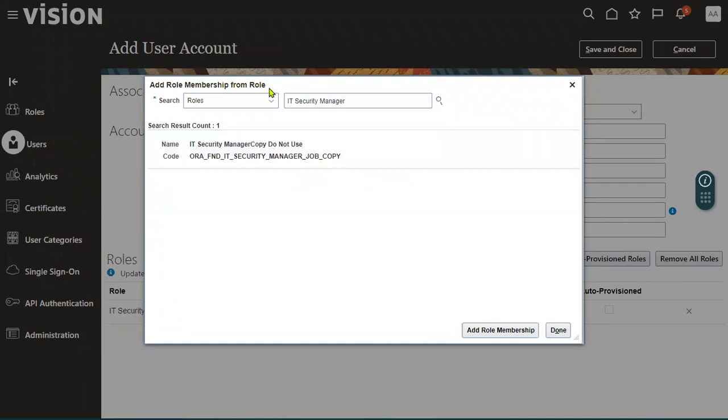Whenever a user has this role, IT security manager, then the user can log in and do the user management as well as role management. Both things can be done. These two managements are nothing but create, update, delete. That's what we call it. User management means you can create users, you can update the users, you can delete the users. All these things can be done here.